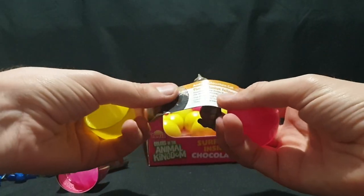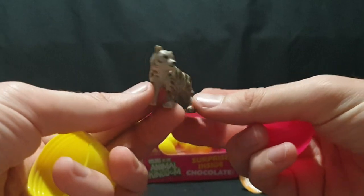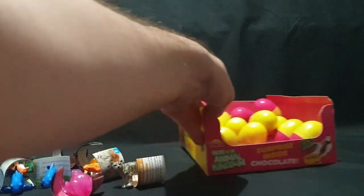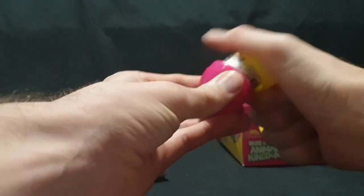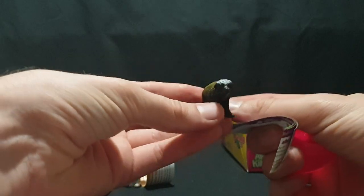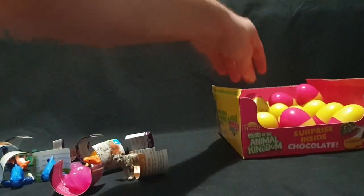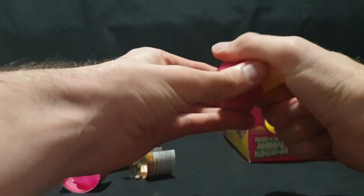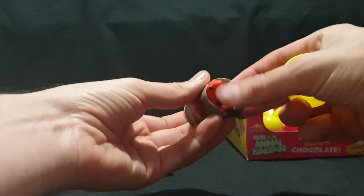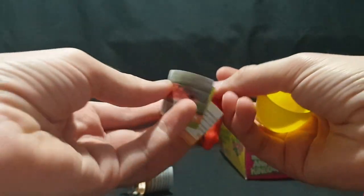Okay, we have an Indian mountain cat. Nice 360 view of that one. Super cute. Okay, what's next? We have a honey badger. Check that back there. And next up we have red, in brackets golden, Mantella frog. Awesome.